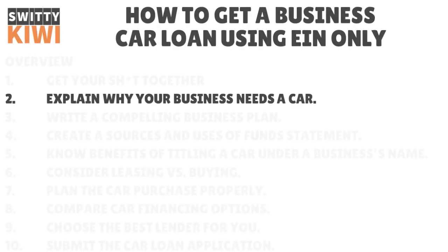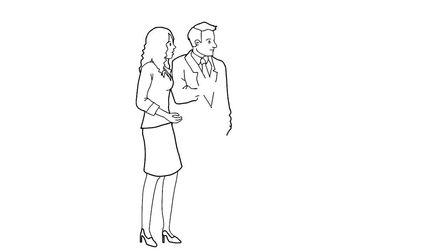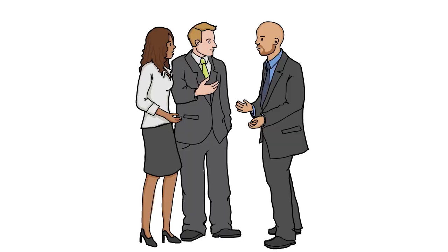Step number 2, you need to explain to the lender why your business needs a car. This is kind of important because this is going to start a conversation with the lender. This will help the lender understand the peculiarities of your business, the sector you're in, the operating needs of companies in a similar sector, and that will really help you. That will boost your odds of getting the business loan that you need.